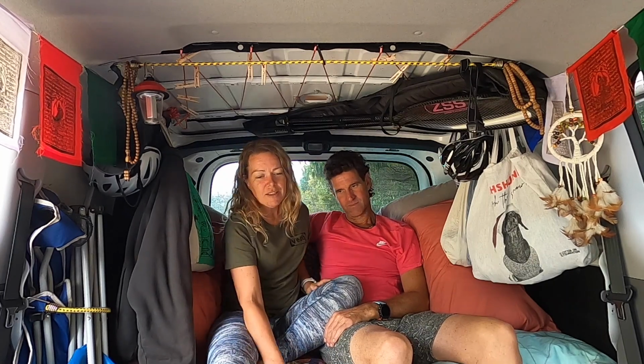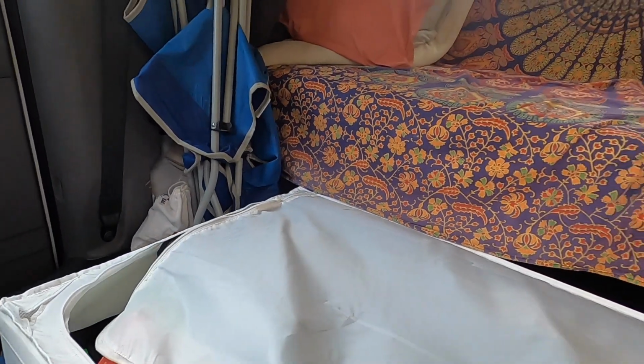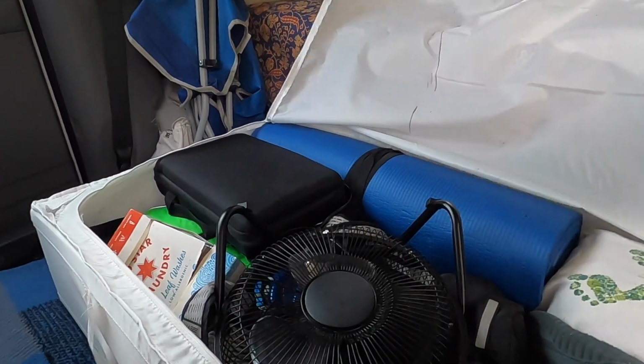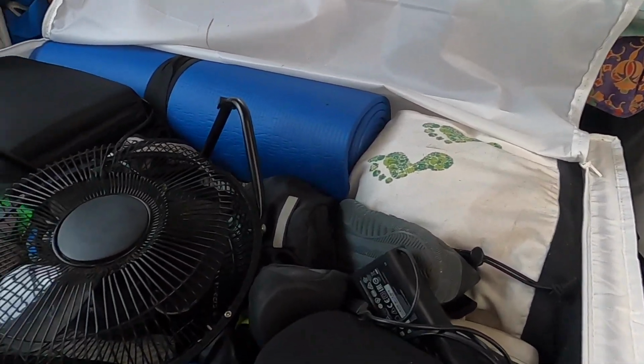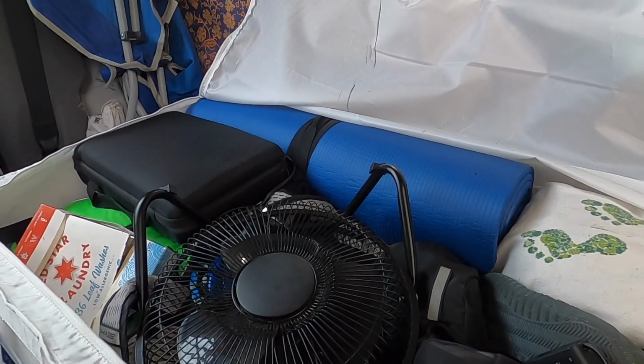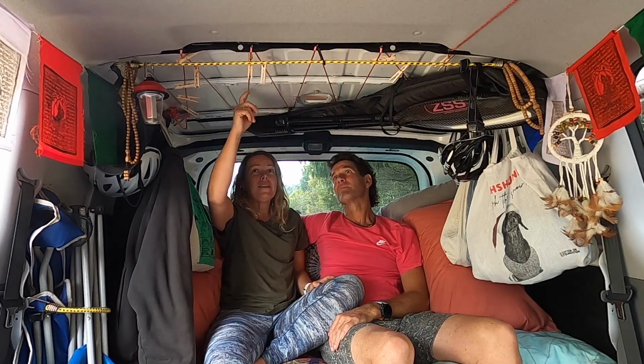Under the bed, the storage there, I've got things like a yoga mat and a roller, and realistically I'm not using a yoga mat, but I thought that I might, but I'm probably not going to. I can just as easily put a towel out, or even a couple of towels out on the ground and use that. So taking the yoga mat out will give us a lot more space.